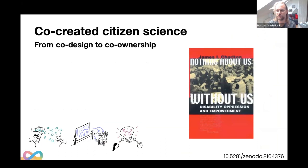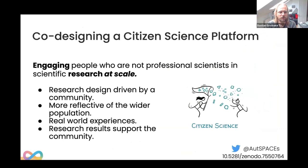So we want to engage with the community of autistic people in the co-design, to the point where they are co-owners of the project. While there are researchers working on it, it's about engaging them throughout the process. And so what do we mean by co-designing a citizen science platform? It's engaging people who are not professional scientists in scientific research at a large scale. In our case, this means a research design that's driven by the community to make it more reflective of a wider population and to collect these real world experiences rather than just doing tests in a lab. And of course, we want our research results to support the community and not just have an academic benefit.